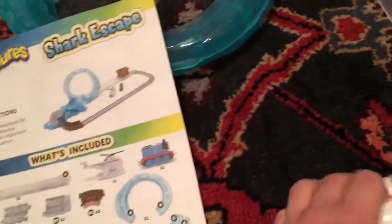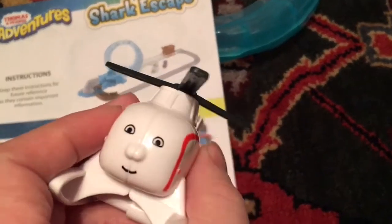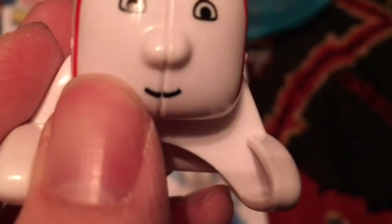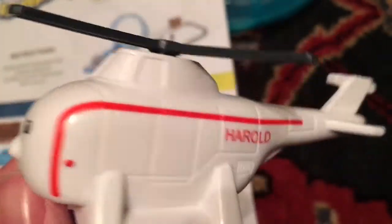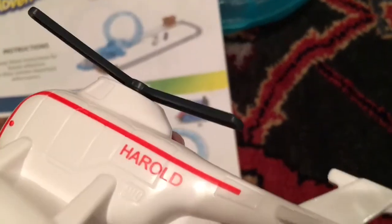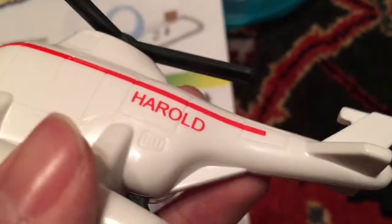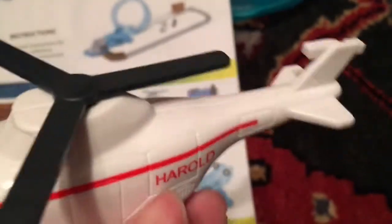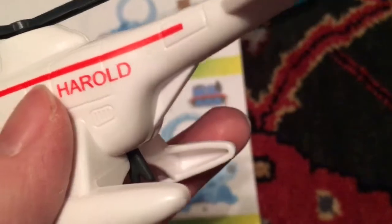Here, let's put it to the side, and then we have Harold. Harold here is made of plastic. His face, is that off? Yeah, the plastic mold's a little weird how it's cut down the middle, and so I don't know how I feel about that, but he does look very nice for being a plastic model. He does have a hook that he can attach onto the actual part that lifts up the engine, I guess. I guess that's what it's for, but we'll have to see. Either way, if we can actually hook onto engines, that'd be pretty cool, but we'll have to experiment.